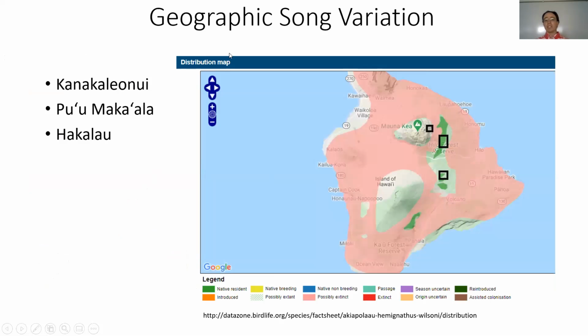And then for geographic song variation, I was actually really lucky to be able to work with some recordings that were recorded by Thane Pratt in the 1990s from this Kanaka-Leonui population of ʻAkiapōlāʻau, which unfortunately is now extinct. And so that's up on the east side of Mauna Kea in the Mauna Kea Forest Reserve within the Mamane Forest. And then we have, again, Pu'umaka'ala and Hakalau are my three areas of interest for looking at geographic song variation.